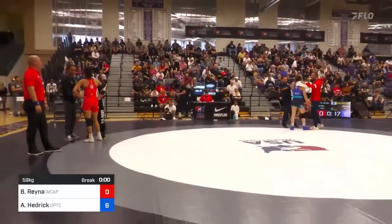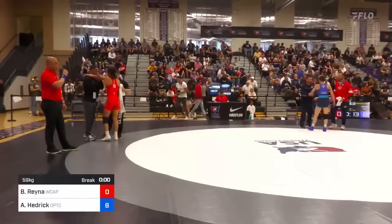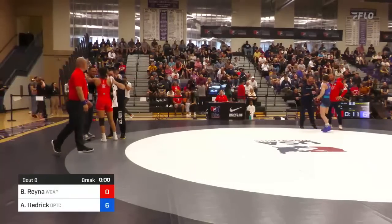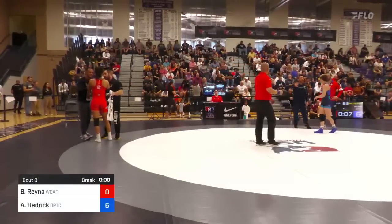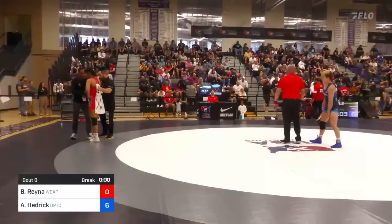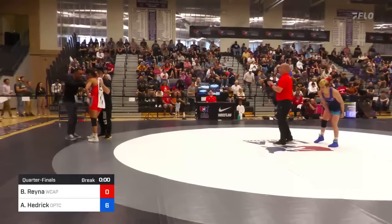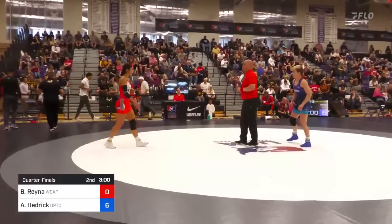Reyna going to go back to her corner, get some advice from her coaches here. She needs to figure out some offense. Hasn't been too close to scoring just yet. Hedrick doing a great job.